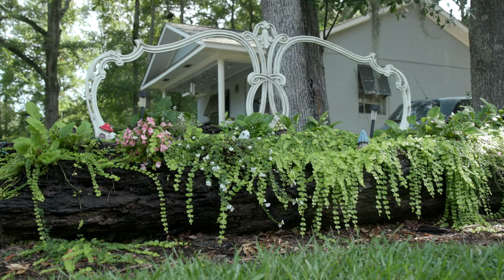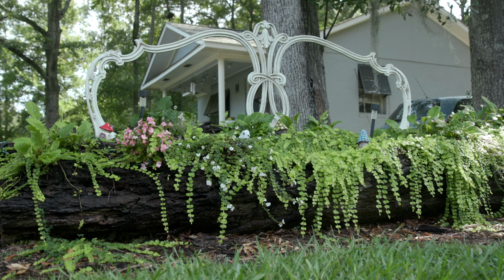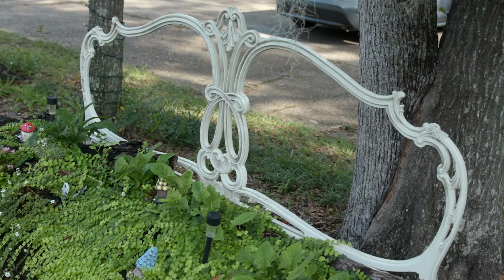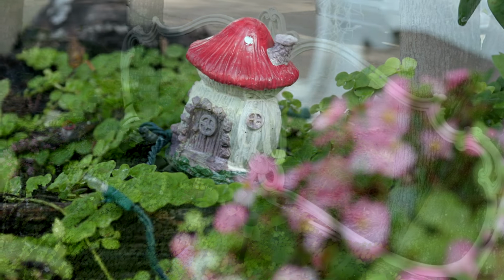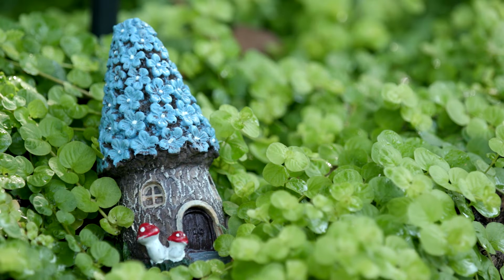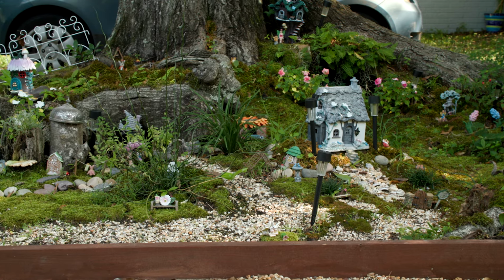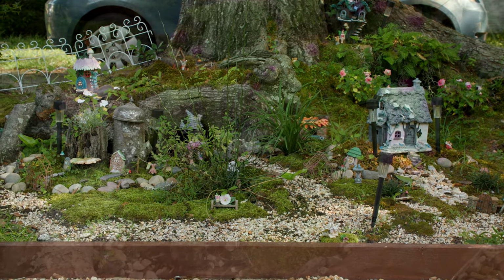At the entrance to the gardens, an old log planter with creeping jenny plants, Gerbera daisies, a begonia, and a few other plants sets the stage for the gardens. An old bed headboard is used as a backdrop for the space, and various colored fairy houses are placed to add a whimsical feel. I love how areas underneath the large oak trees have been transformed into magical fairy villages.